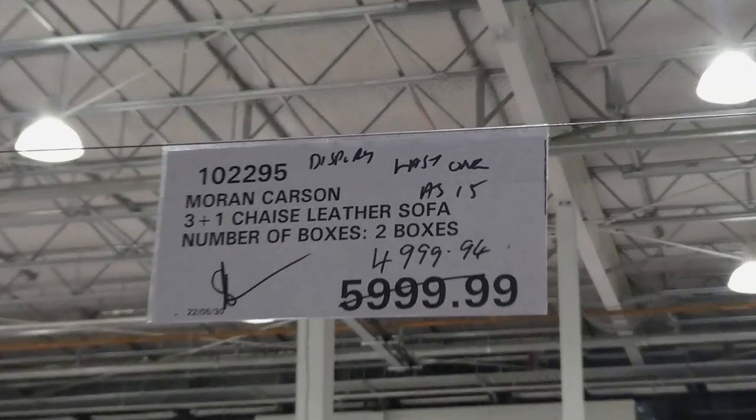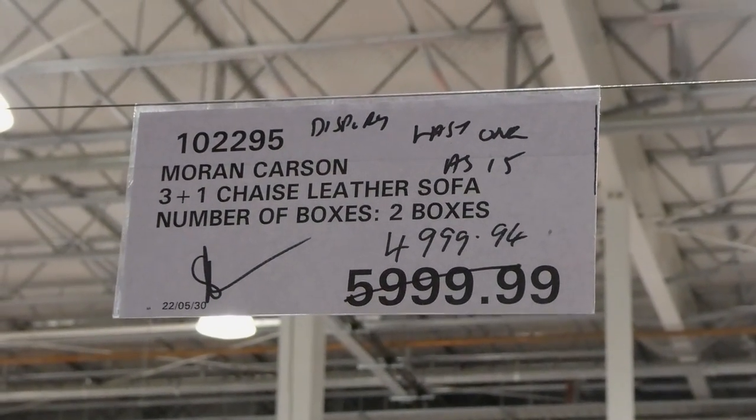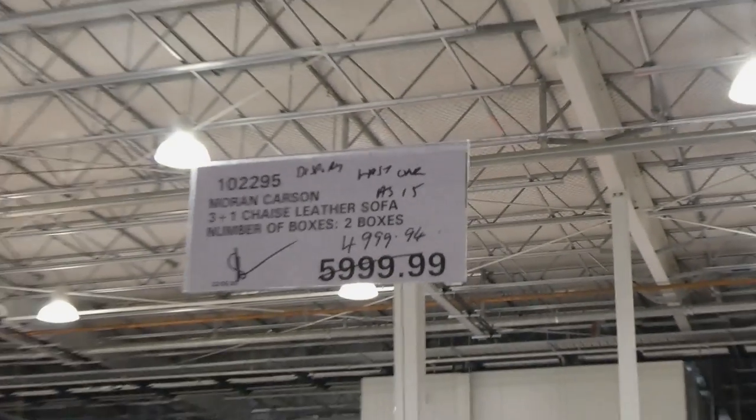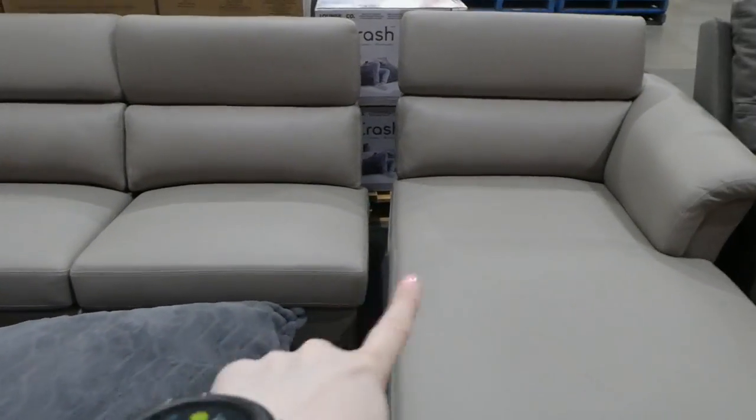There's also the Moran Carson 3-in-1 chaise lounge sofa. So this one, it used to be $6,000 and now it's $5,000. So it's $499.94. And it's the last one. So this is a display. It's not hooked together. So these connect.